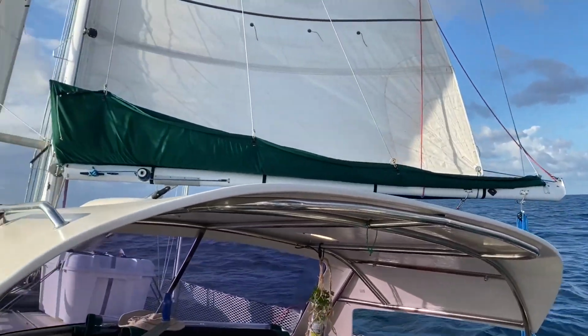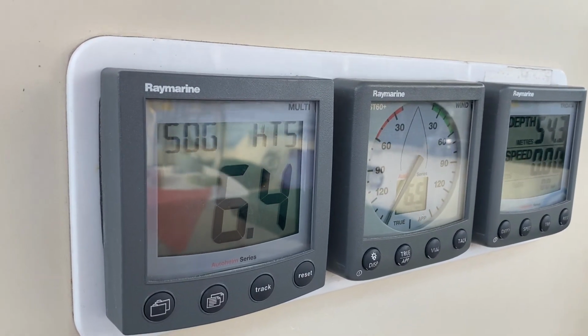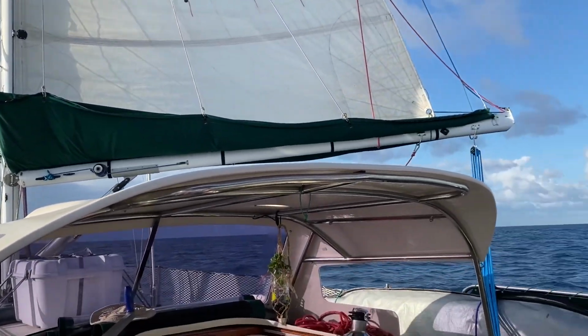The boats we're sailing with are averaging about 7 to 8 knots, and our speeds are around 5.5 to 6.5 knots. So we're keeping up with the Joneses, if you like.